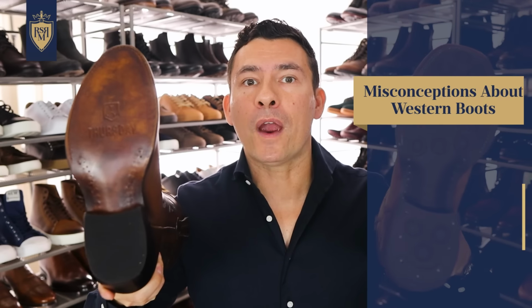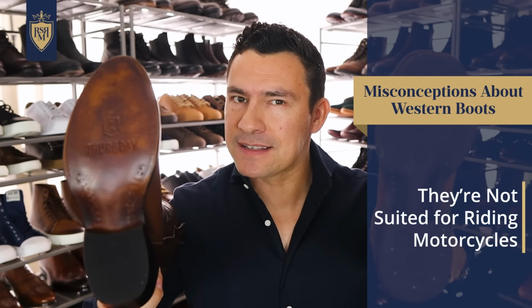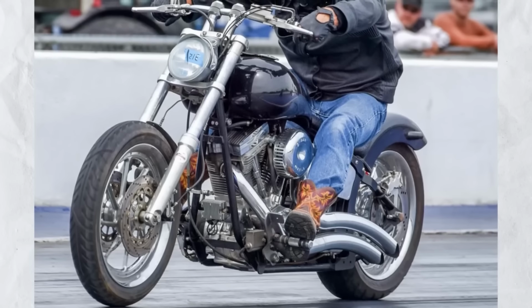Another misconception is that they're not suitable for wearing on a motorcycle. Guys, it depends on the type of boot. Look at the sole. Leather soles, I would say, yeah, don't wear these on a motorcycle. Rubber soles, perfectly fine.